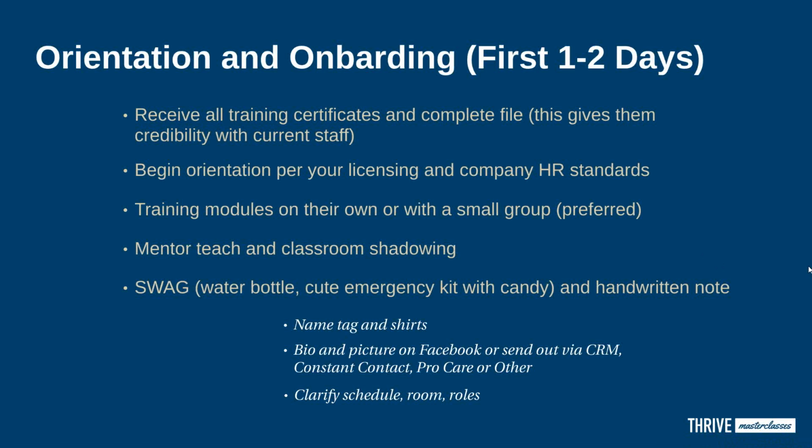Hey, they've had all that, for instance, Texas A&M training, or Penn State Extension Services does really good initial training for almost all the states, so that the staff members that they're working with, especially if they're newer to the field, know they've had some solid training before they even get in the classroom and work with a mentor. So you'll begin whatever orientation your licensing requires and your company requires, and then you'll do training modules on their own. So this is before they're in a classroom.